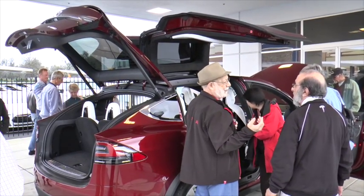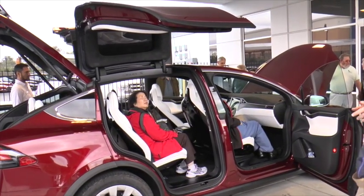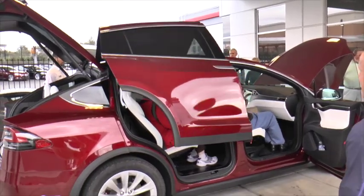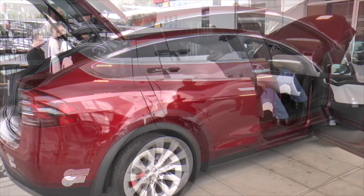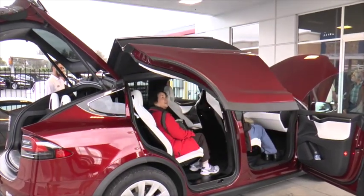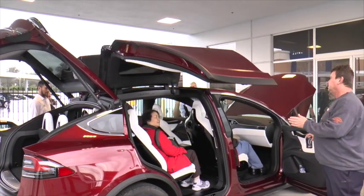One of the main attractions of the Tesla X SUV style car are the folding side doors for the passengers in the second row. It was interesting to see how they close and open back up, and people had a lot of fun just watching this procedure.